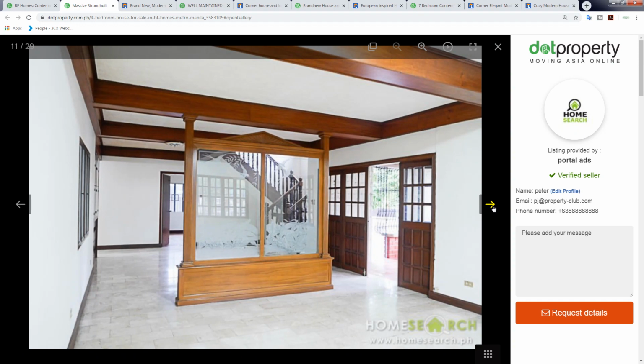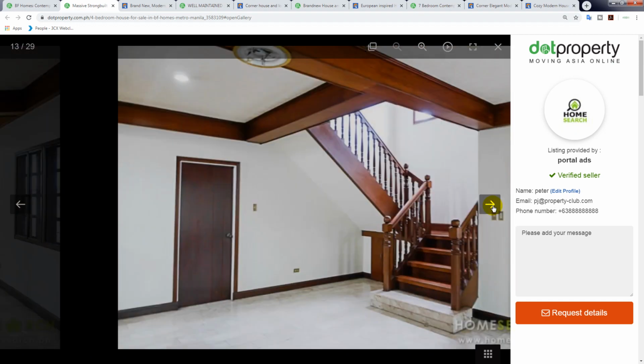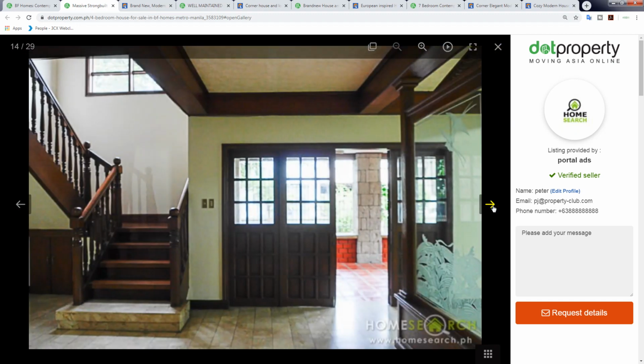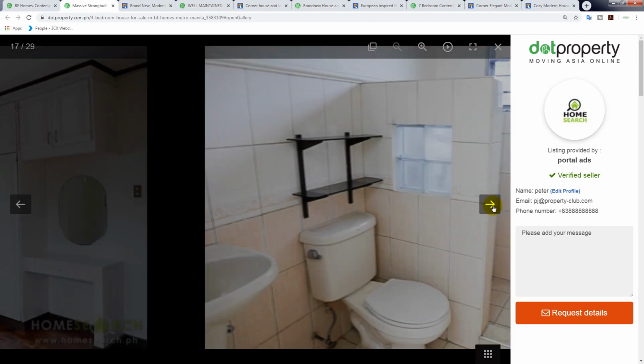Nice design, that. I like the floor. Some kind of stone or marble by the looks. Beautiful. It's a beautiful home, actually. Very nice.